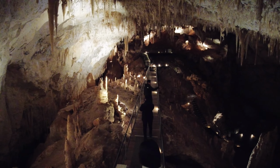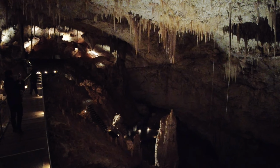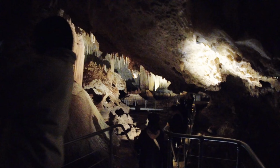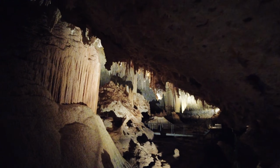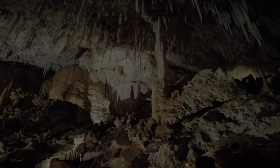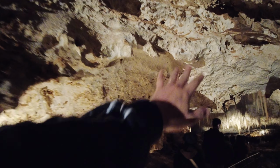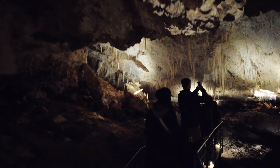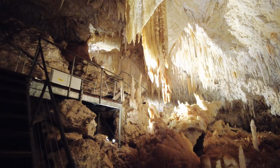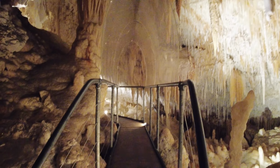It's truly a magical sight. It has an incredible underground network of steps and climbs to explore inside. Heading through this way.